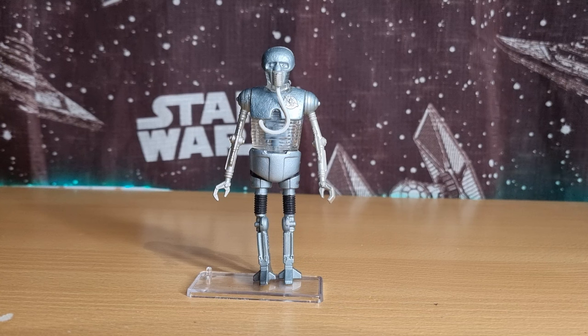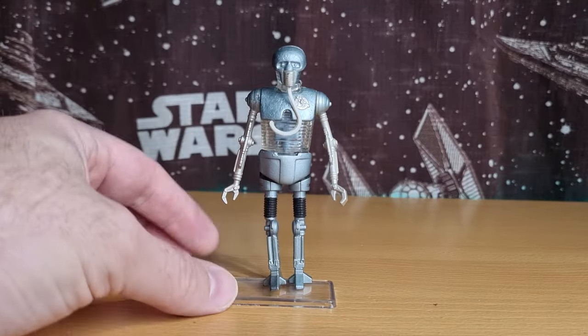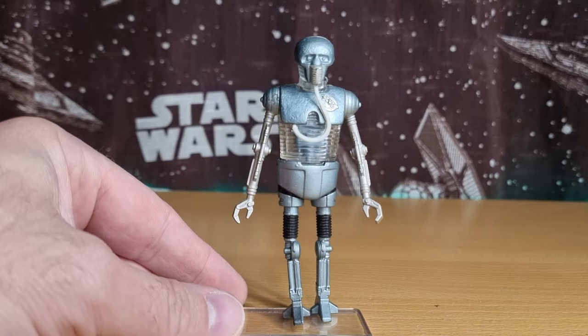We're looking at 2-1-B this week, the medical droid as seen in Empire Strikes Back. I was inspired based on my chat with Carl from the Wampers Lair last week. We got to the question of favourite droid, and he brought up 2-1-B, always a favourite of his. He held up the Power of the Force figure that you see in front of you. So I decided to make this week's video based on this droid.